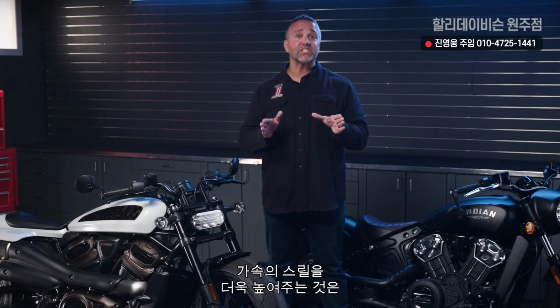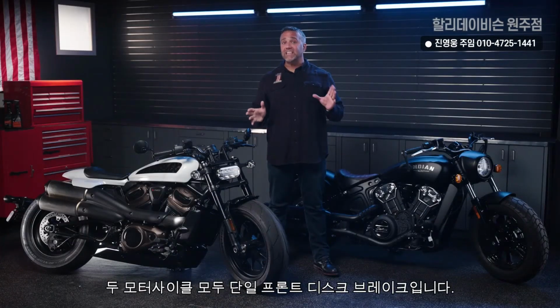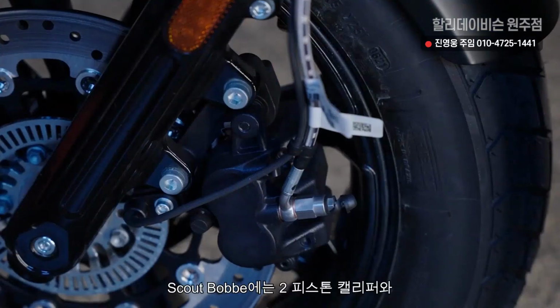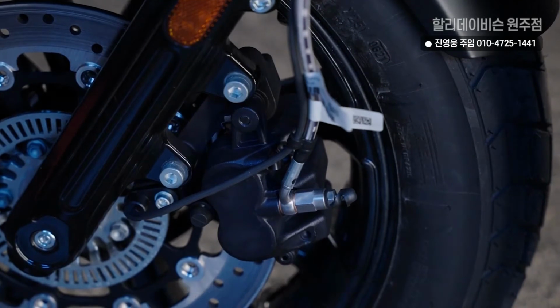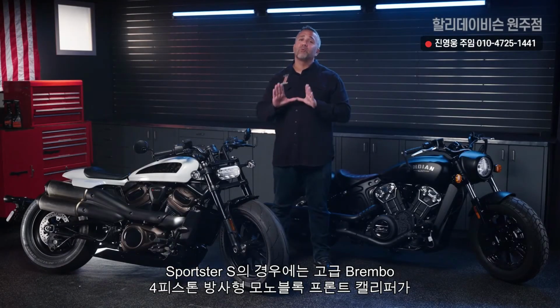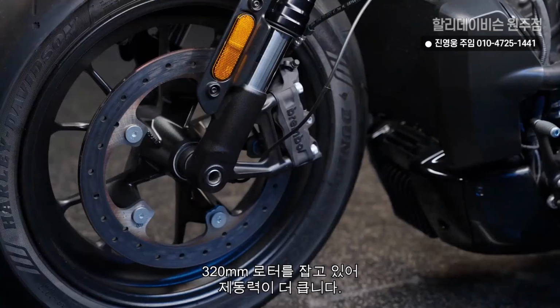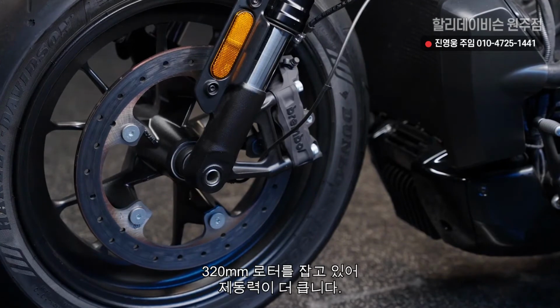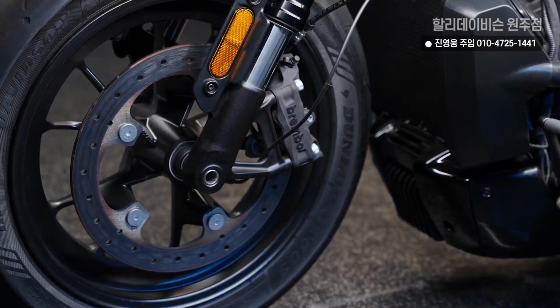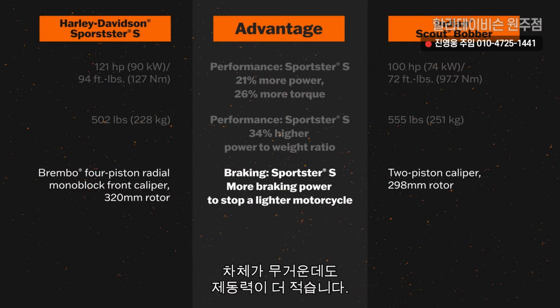The thrill of acceleration is a lot more fun when you know you can stop with confidence. Both bikes have a single front disc brake. The Scout Bobber is equipped with a 2-piston caliper and a 298mm rotor. With the Sportster S, you get a premium Brembo 4-piston radial monoblock front caliper gripping a 320mm rotor, which provides more braking power. Bottom line, Indian builds the Scout Bobber with less braking power to stop a heavier bike.